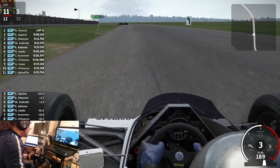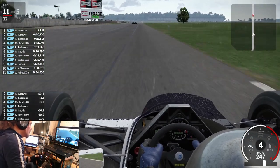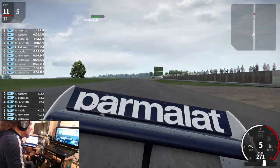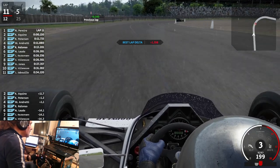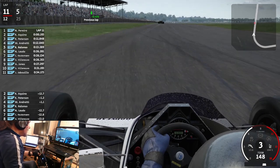Of course I'm driving carefully now. Behind is now 12 seconds. More carefully than before. Can we hold our rear wing on the car until the end?